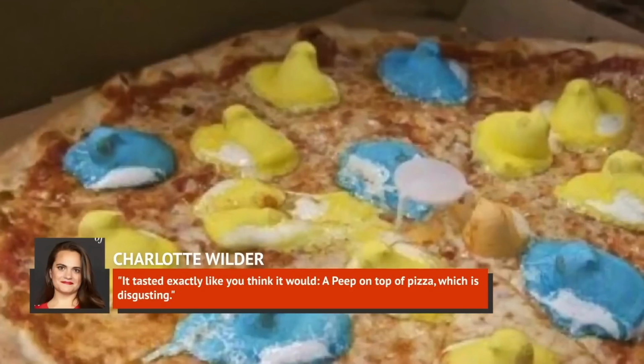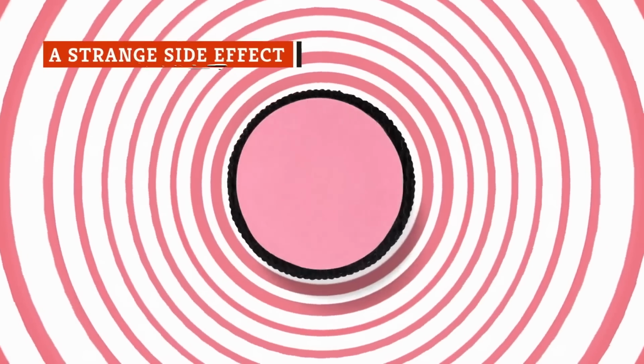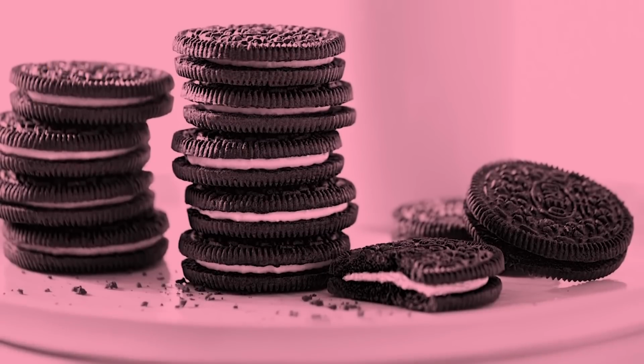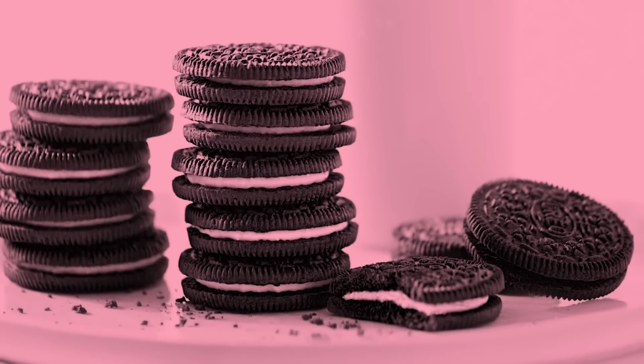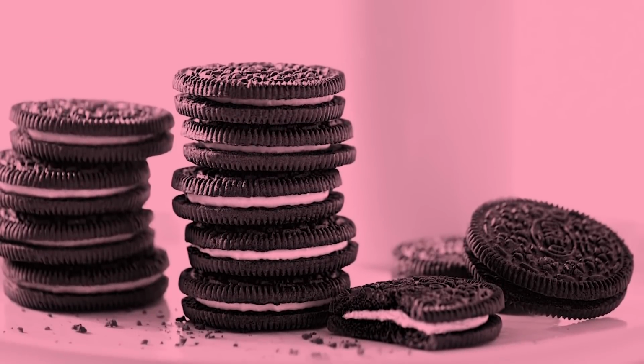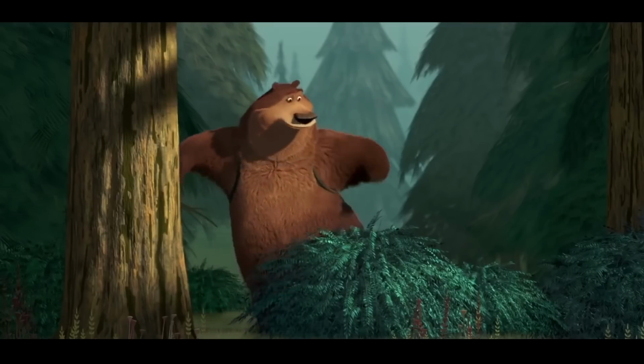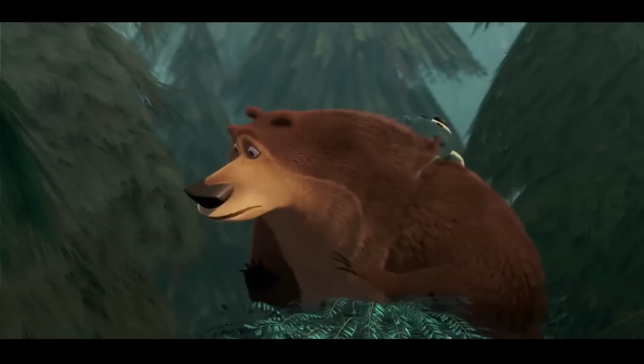A Peep on top of pizza, which is disgusting. When limited edition Peeps Oreos, complete with neon pink marshmallow-flavored cream, hit the shelves in 2017, fans of the Easter candy were quick to gobble them up. But it didn't take long before an unsettling trend was noticed. Turns out the bright pink cream had a surprising side effect: bright pink poop.